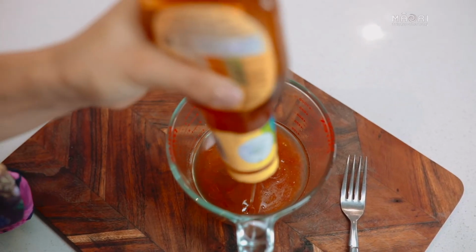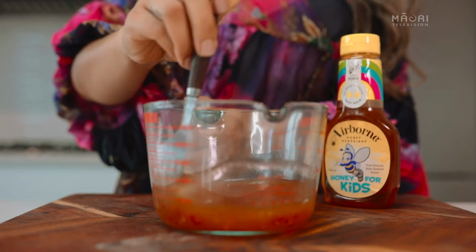Honey is a great natural sweetener. It's great for baking, but you can also use it for your savoury dishes by adding it to your marinades and dressings.